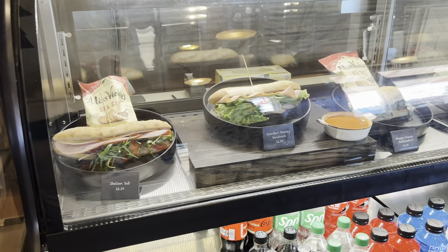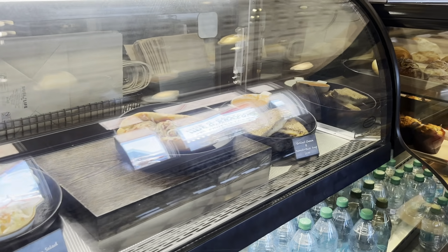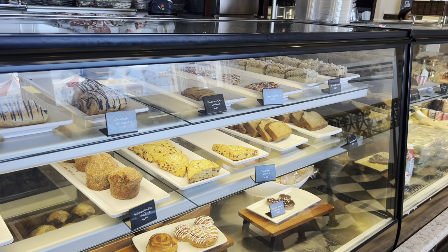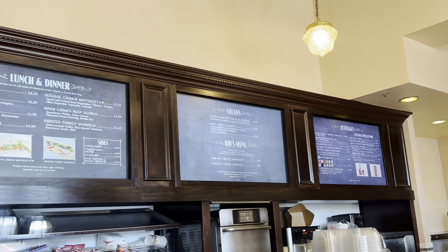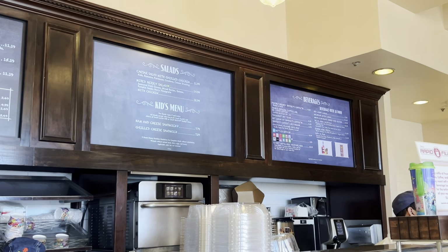All right, and just like we said, they are open daily from 7 a.m. to 10 p.m. All right, here's a look at some of the delicious offerings that they do offer. I'm so excited to give it a try. And you cannot forget about the baked goods. Let's look at the menu. So here is the lunch and dinner menu, as well as some salads and kids menus and beverages. Now we will have to come back to check out breakfast because I heard it's really good.